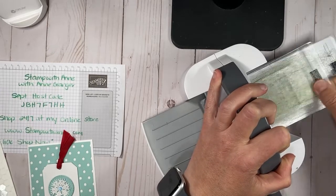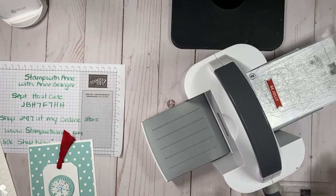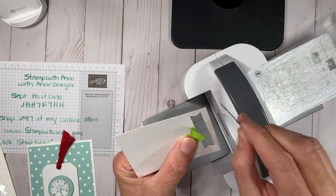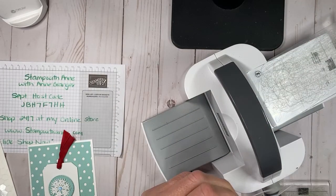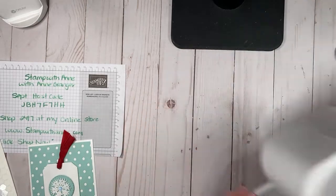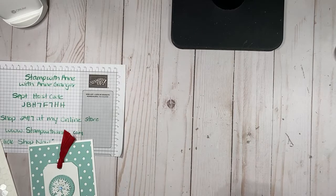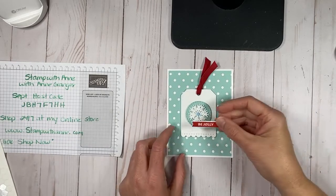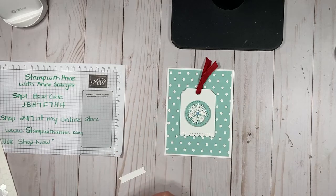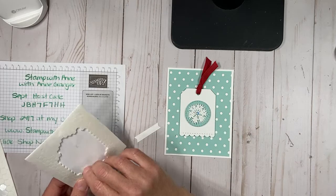So I'm just using a little Post-it note. Oh, let me bring that back up in the camera so you can see. Just using a little Post-it note. It's actually like Post-it tape you can buy at a supply store. And we're just going to run that through and pull this out. Make sure you always pull out your die because I've thrown these in the garbage and had to go search for my die. That is not a fun task to do, let me tell you.